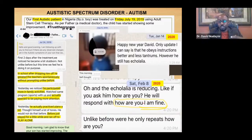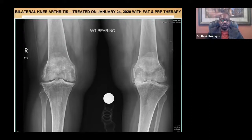The following month, February 8th, the father said he's improving, not just repeating words, but responding. In other words, when you ask him, how are you, before, he would repeat to you, how are you? Then by February 8th, the father said he will now say, I am fine. So that's an autistic child I treated with umbilical cord. The first one I told you about, I treated on March 25, 2021, we used exosomes for that. So depending on which one you use, all of them will still give you some benefit.